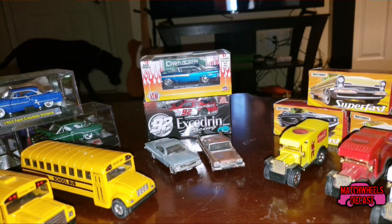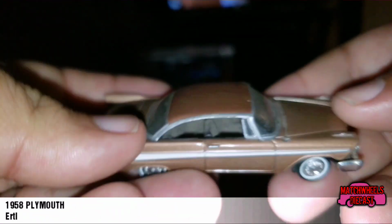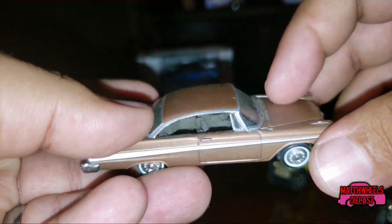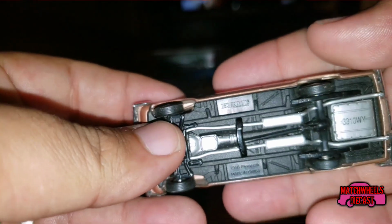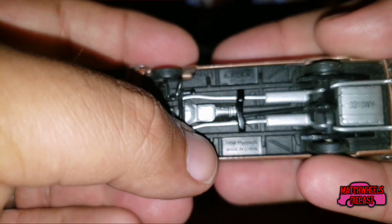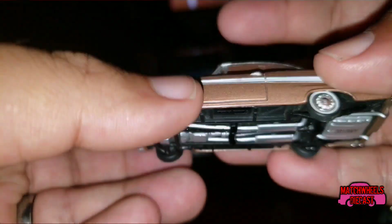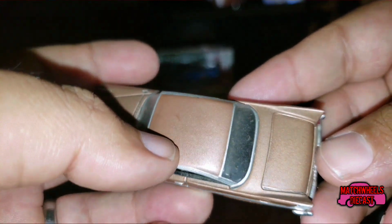Moving on, from Ertl, of all places, we have this 1958 Plymouth. Now, unfortunately, the mirrors on this one have broken off. There's a detailed undercarriage with the exhaust and the tranny and all that. It's got rubber tires. The doors do not open, neither does the trunk.